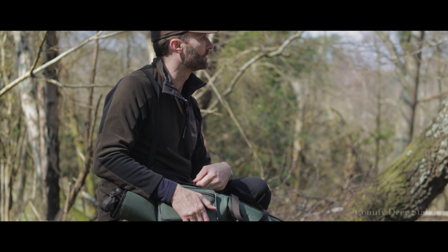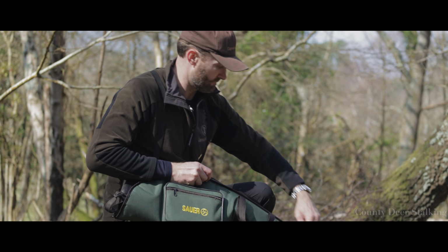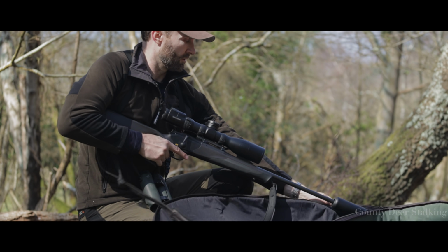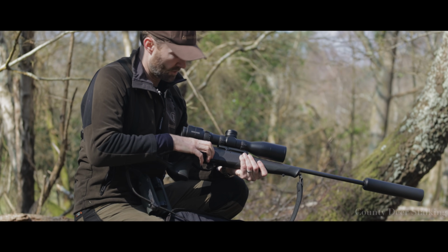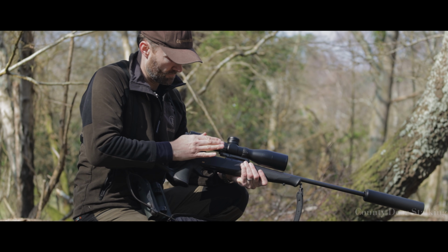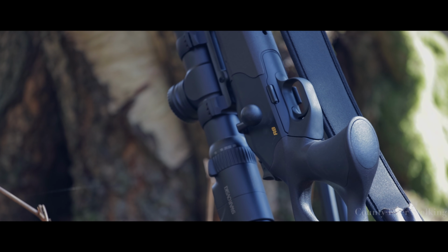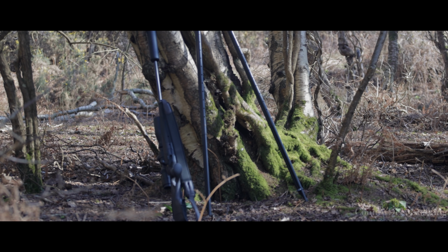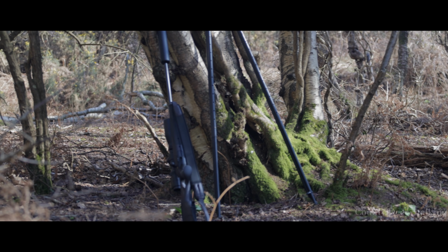I have to say, I love this kit. We've got an R8 Ultimate Blaser rifle and a Swarovski DS scope. Really, you can't get much better kit than that. All in the iconic .300 Winchester Magnum. Absolutely perfect for robust Sika deer.